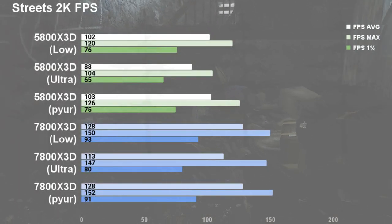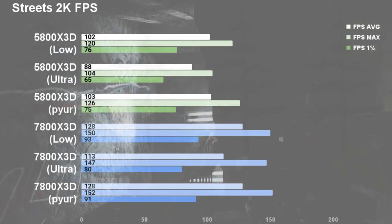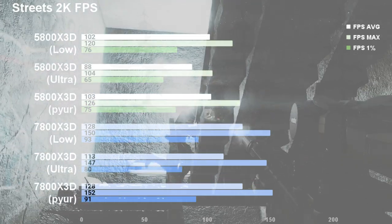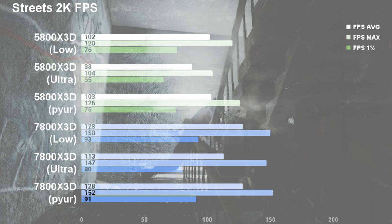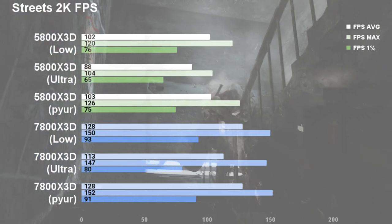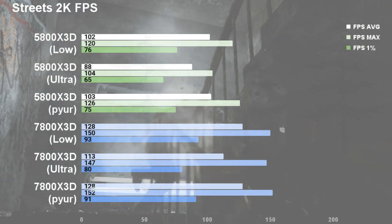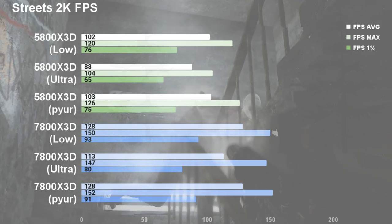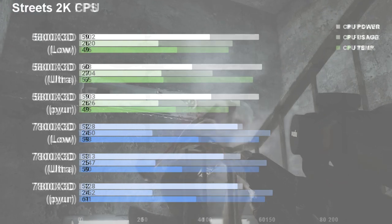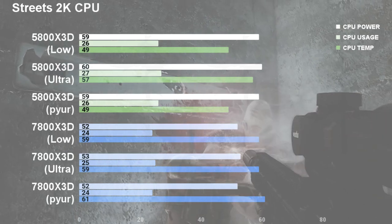Okay, looking at the FPS numbers in 2K on Streets, going from low to ultra on both systems results in about a 10 to 15% loss in average and max FPS. And if you look at the pyur optimized settings, they actually match the low numbers. So it's still on high textures. I lower the shadows to low, but visually it looks pretty close to ultra. So a little plug for pyur settings there. CPU numbers look pretty much identical to 1080, not much to talk about here.